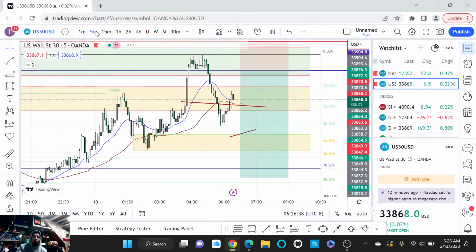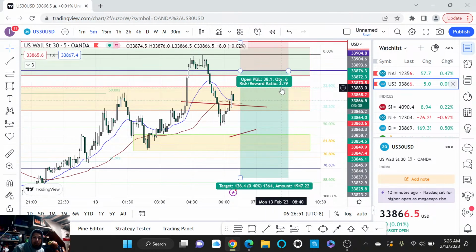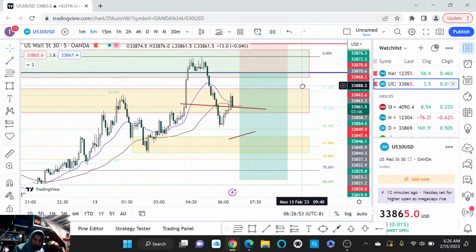See what it gives us. We got about 4 minutes till open, 3 minutes till open. So pretty much we're gonna wait for a retracement, a higher retracement, before we put in our trade. Yeah. And you're thinking about 50 pips. Stop loss, yeah, 50 pips.